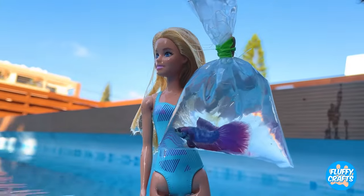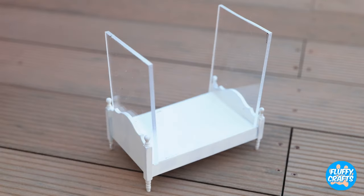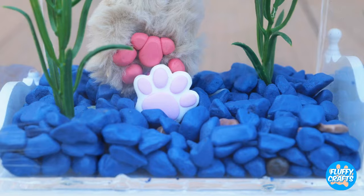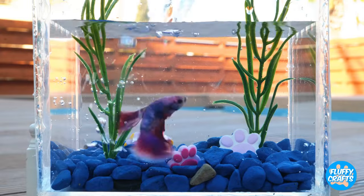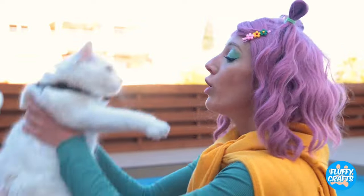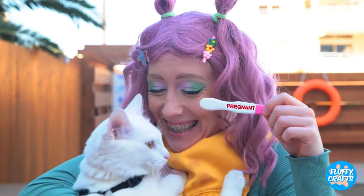Whoa, look who just caught a fish. He's gonna need a place to stay. It could use a little decor. Some personal touches. Oh, and water. Our fishy's got a new forever home. If you're wondering why Kitty's practicing taking care of others, she's having kittens. She's gonna be a mommy.